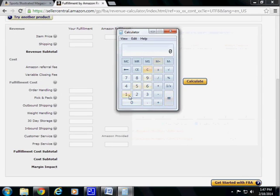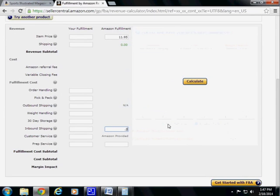Oh my goodness. 10 divided by 50 equals 20. So you're paying about 20 cents. The inbound shipping is going to be 20 cents for that magazine.